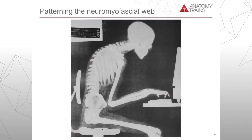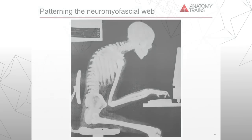This person is patterning themselves through many hours of sitting at the computer, but just substitute sitting driving, sitting in an airplane, or any of the other patterns that we characteristically take. They will involve neuromuscular patterns at first, and then that will involve changes in the fascial system and can involve eventually changes in even the bone, in the skeleton itself, depending on the age of the person. The structure of the skeleton inside is subject to change.